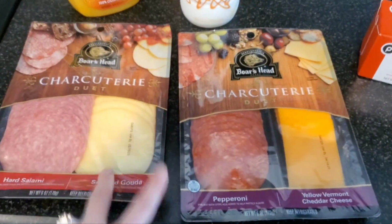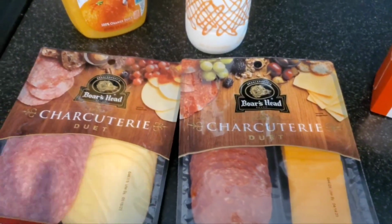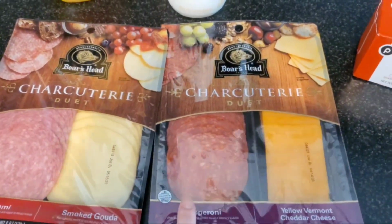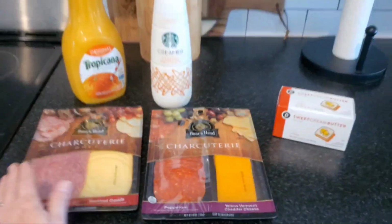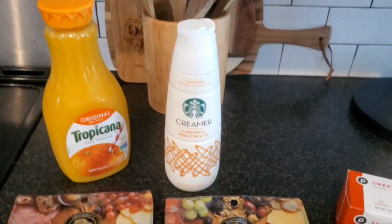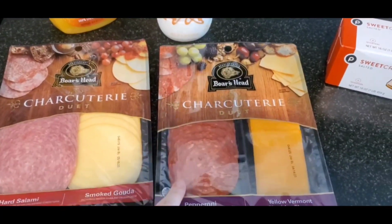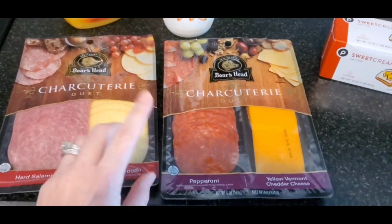And then I saw that these were on sale. I mean, not a huge sale or anything, but we really love these little mini charcuterie boards with the salami and the Gouda. This is pepperoni and then some cheddar. Anyway, so this is it. It was like 31 and some change for the 30th of March. Now, let me get off here real fast, total up everything from the past month, and I will see you in just a minute.